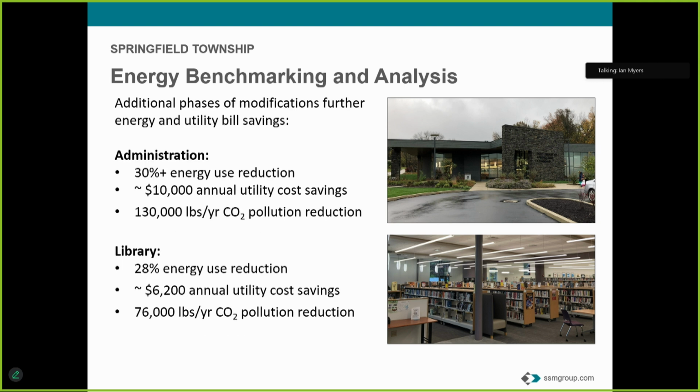We found the same thing across most of their buildings. We saw it in the library, the administration building, the police department. They just actually asked us to come back and do another round of this to see if there's more that can be done. And every time we look through the system, we find more things. Folks tend to think that when they get the digital control system in place, it's a set it and forget it type of thing. It's going to run itself. It's going to always be efficient.